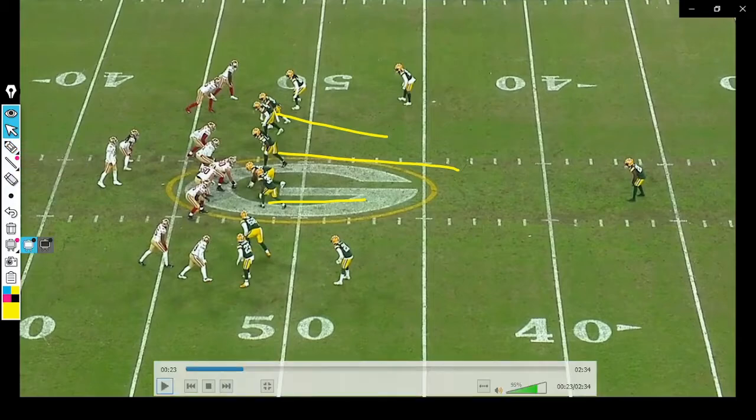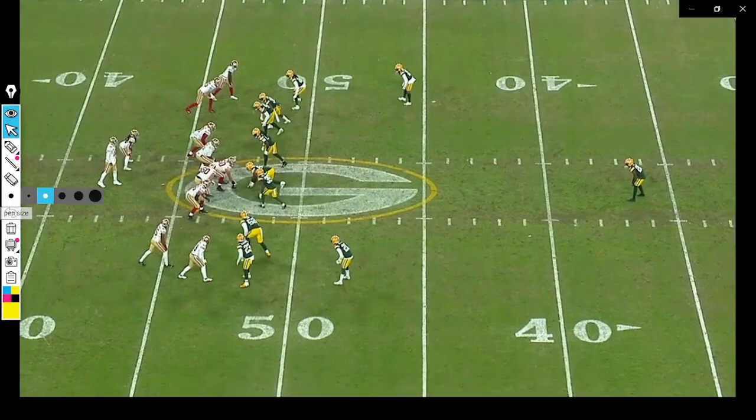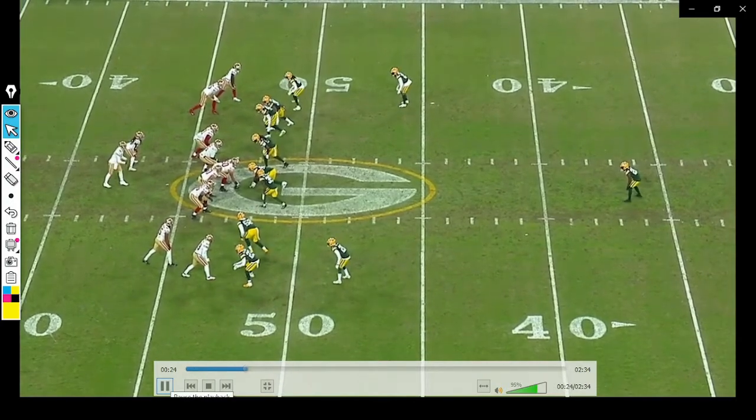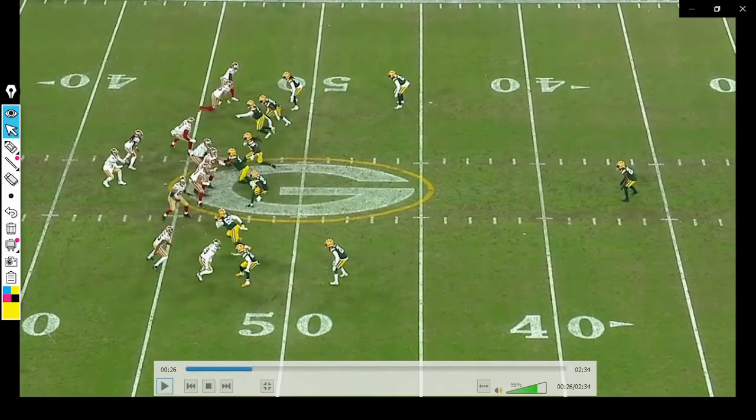So what's going to happen is that back is going to flare out to Amos's side, so he's going to take him in man coverage. Cornerbacks do a fantastic job staying in sticky man coverage. You'll see right here, Stokes does an especially good job just being patient with his feet, waiting for his wide receiver to break. I'll highlight that once I play the tape a little bit more. But yeah, you'll see the guys drop from the line.